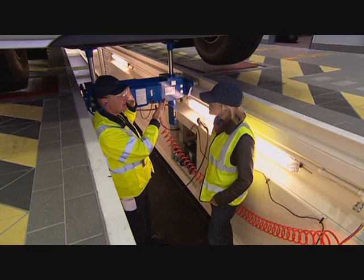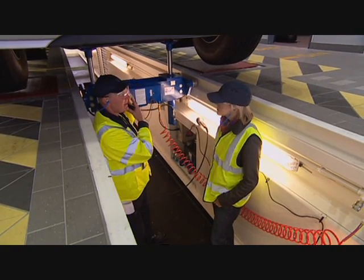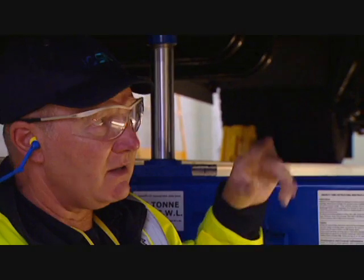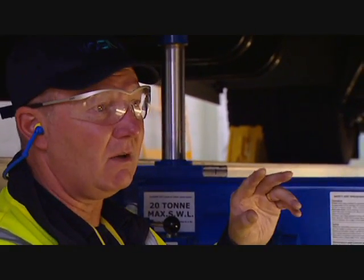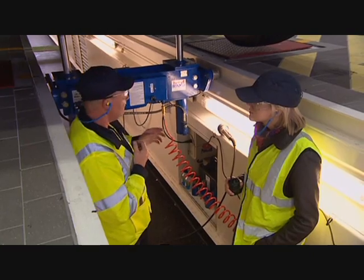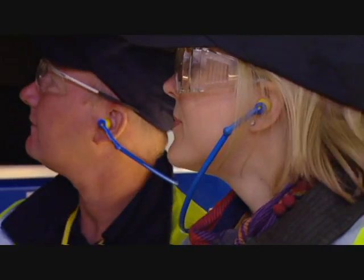We're going to ask him to turn the steering from lock to lock so that we can observe all the steering parts to make sure they don't foul on anything or cause any obstruction. It will also give us a chance to rotate the wheels and tyres so that we can have a look at the full spread circumference. OK? So if we can ask our driver to turn it to a full left lock, please. Sure. Driver, full left lock, please.